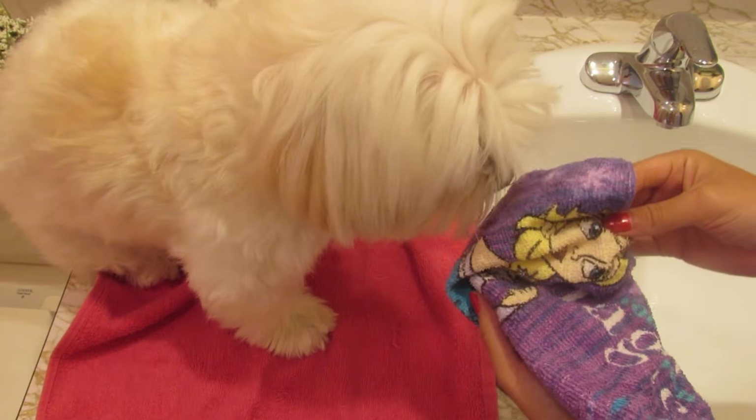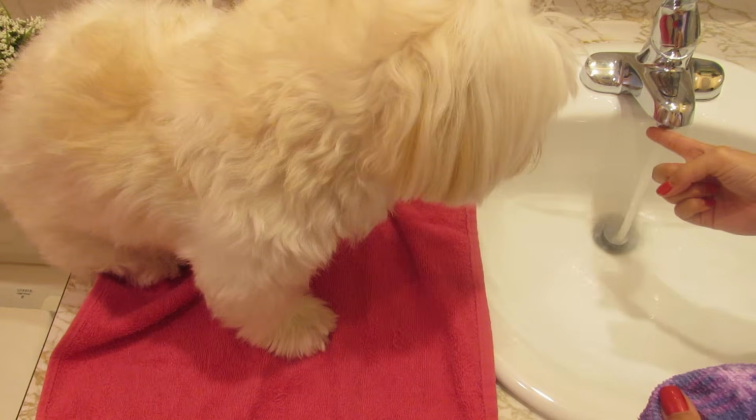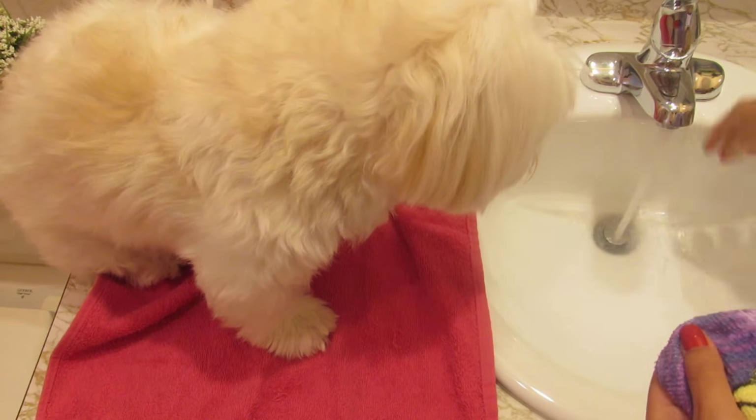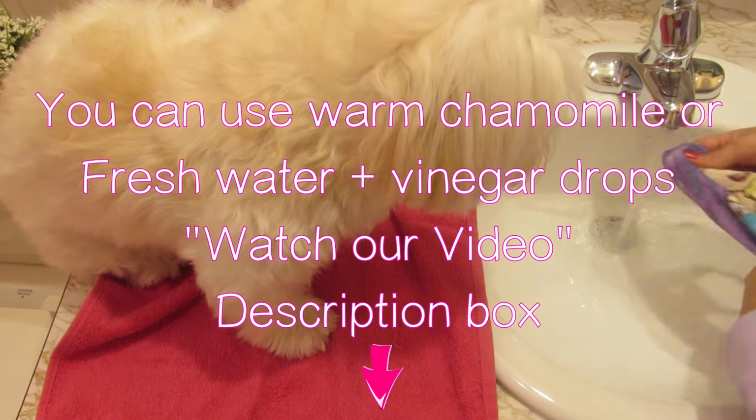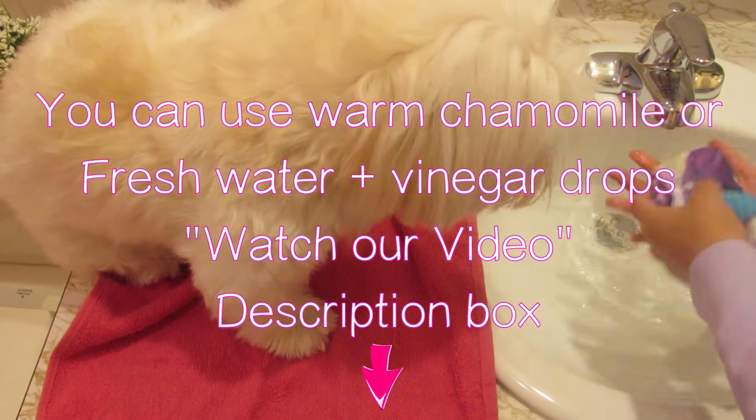And guys, please don't forget to clean your dog's face daily. Only if it's necessary in some cases, but you have to use a wet cloth with warm water.